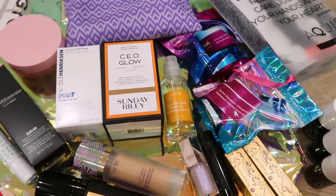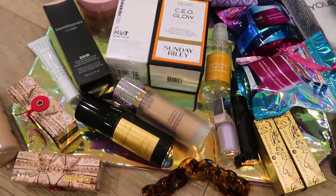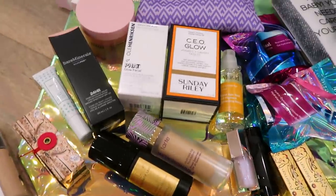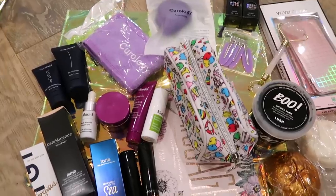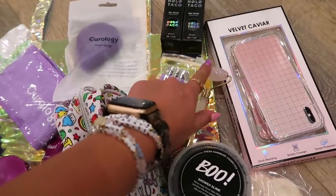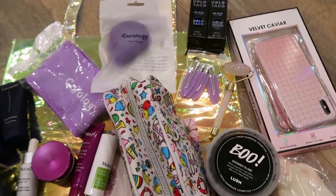Okay, we've got nail polish, skincare, Sunday Riley, some new stuff from the Gigi line. We've got Pat McGrath, we've got Ole Henriksen, we've got Moose with a squeaky toy over there, and Tarte stuff, some Lush stuff, some Murad, Curology, some phone cases. Ooh, one of these crystal skin roller thingies. Make sure to clean that once you win it because I just touched it.